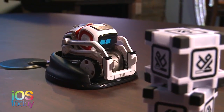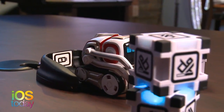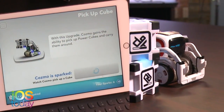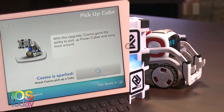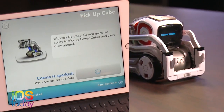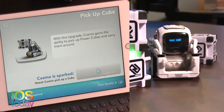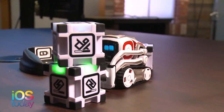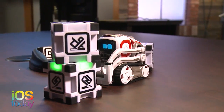So we can make him do some things. We'll make him pick up a cube. Oh, there he goes. He got out. Wow, this is cinematic. It's amazing what he can do with just those two little eyes. Now, does he get smarter and learn? He has been learning. So you play games with him and you have him do tasks, and he gets smarter. Love the music.